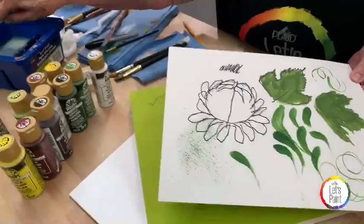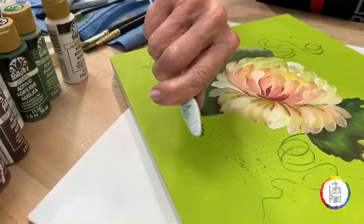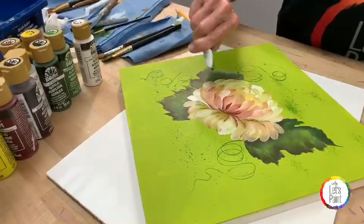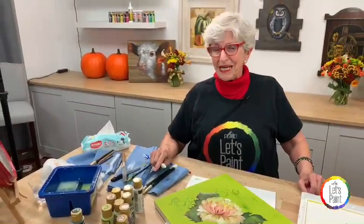So let's come over here now. And once you practice this a little bit, you learn to direct it. You can make big ones, you can kind of make streaks, you can make little ones. I love to get on the leaves a little bit, even on the flower a little bit, but it's just optional. It's up to you. And there we have a brushstroke chrysanthemum.